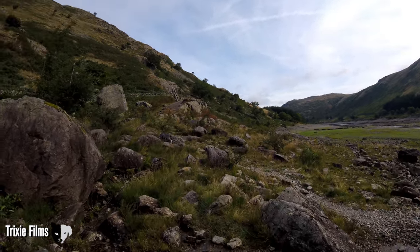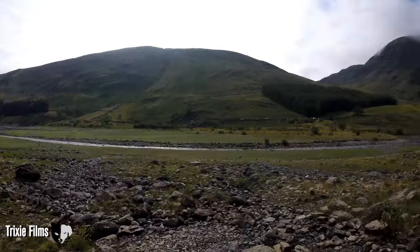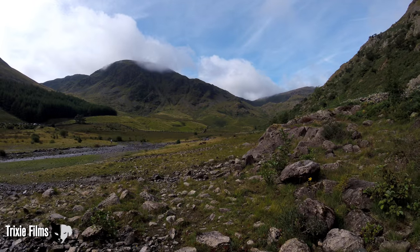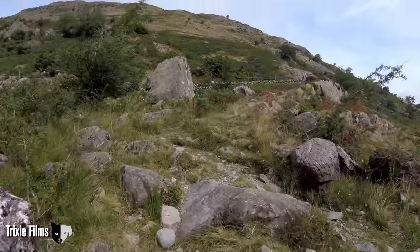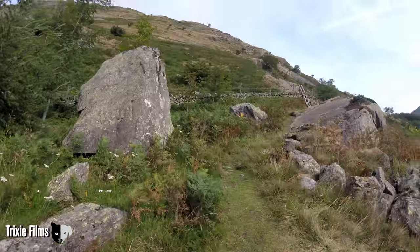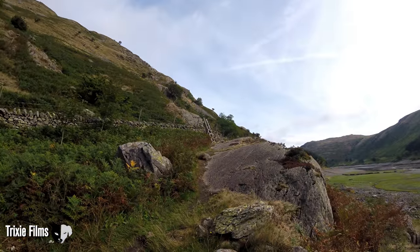Finally navigated that river, very slippy. I could have gone actually where that guy's going there, he's following me, but there's another path up that way. Anyway, mustn't grumble. So up on this wall side now, over that ladder style.